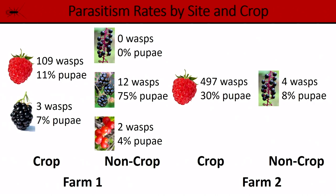About 100 wasps from the raspberries, which is about 11% of the total pupae we found, and 3 wasps in the blackberries, which was about 7% of the pupae. We also did sample raspberries more heavily because it was kind of at the tail end of blackberry season when we started this project.